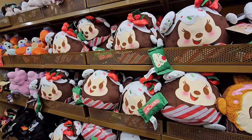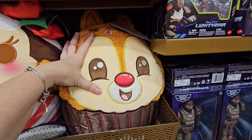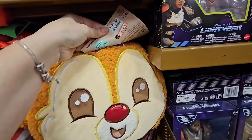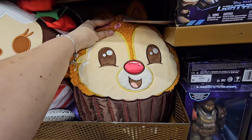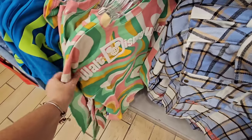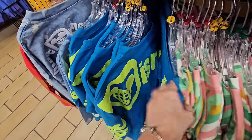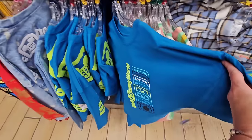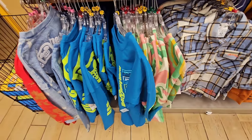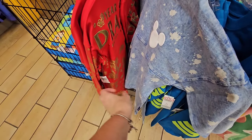What? We all love our Disney munchlings, but now I see Dale. How much is Dale going for? $19.99. How cute. Down in the back corner, there are some kids' spirit jerseys still available. They have the Swirl spirit jersey for $19.99. You have a neon blue and green. That's so cute, $19.99. You also have the denim one for $19.99.